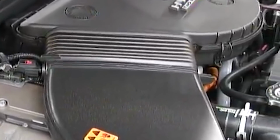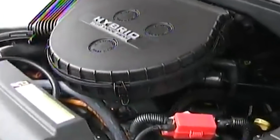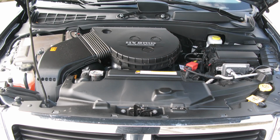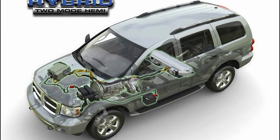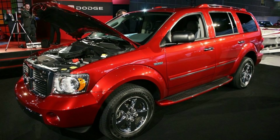This transmission has two operating modes and four fixed gears, and it would add 350 pounds with a 300-volt nickel metal hydride battery pack, found right under the second row of seats. There are electric motors within the transmission housing that also help to generate 87 horsepower and 235 pound-feet of torque. So the combined output here of the entire system, along with the Hemi, is 385 horsepower and 380 pound-feet of torque.